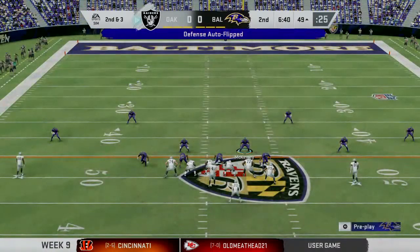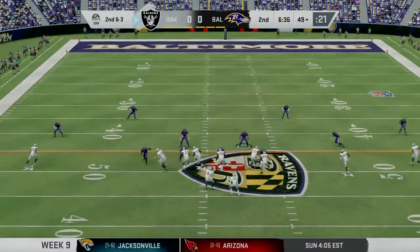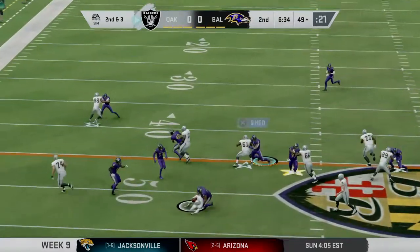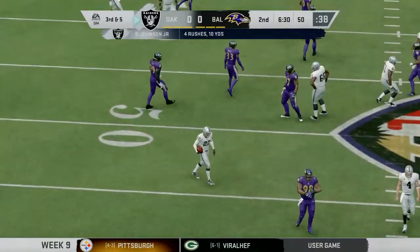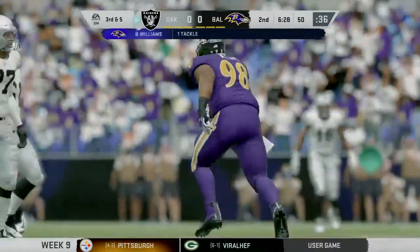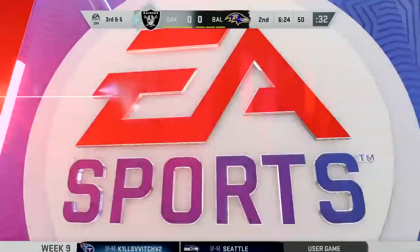So they'll come up after the gain of 7 on a 2nd and 3. From the gun, a run for Johnson. And that play goes nowhere. Taken down, losing yardage at the 50, right at midfield. It'll be a loss of 1, and that'll bring up a 3rd down.